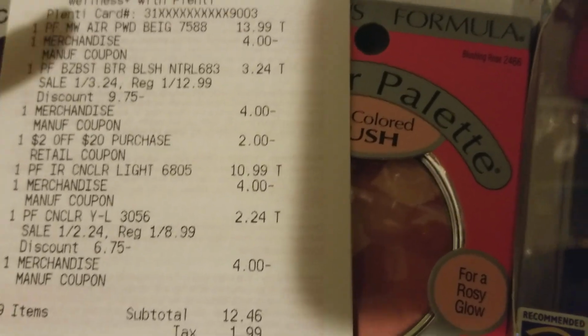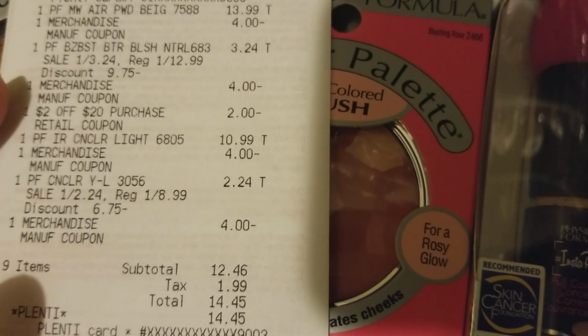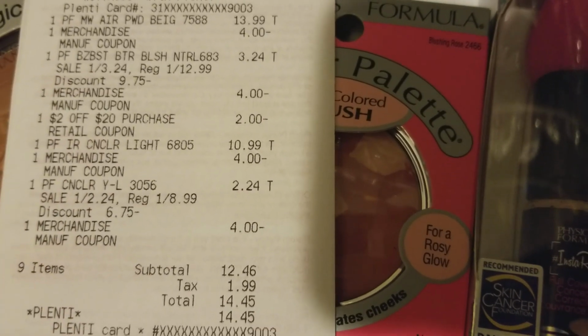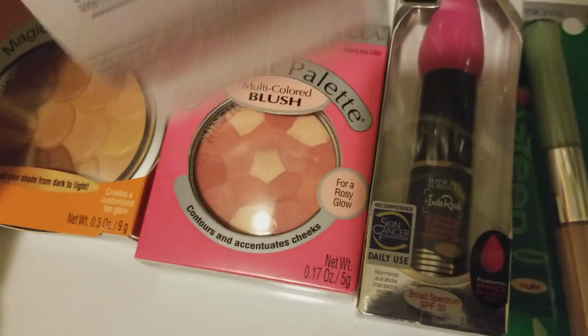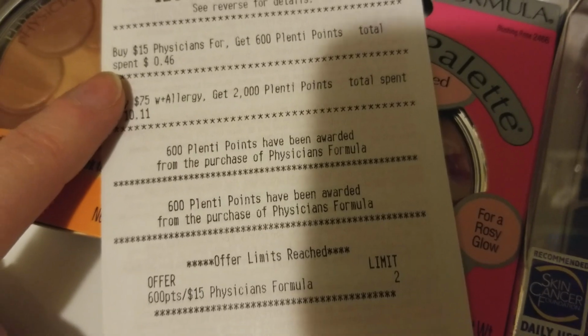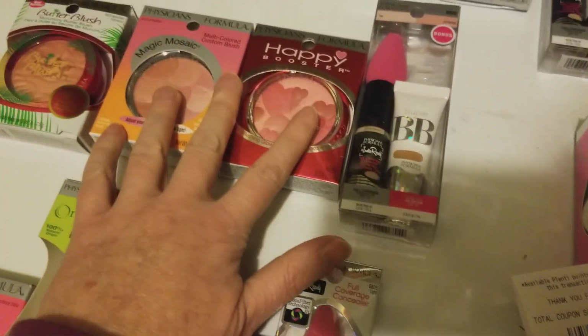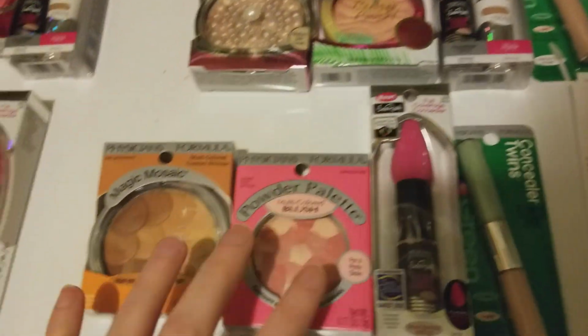Yeah, so you can see the coupons all scan just fine, and my $2 off $20 is in there, and so $12.46, and I got back $12. So price-wise, this one was actually slightly cheaper than my original scenario right here. And I got this right here. Anyway, that's what I did on those three.